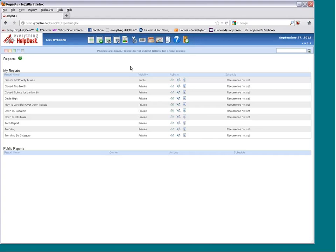Amy, I've gone through an overview of the help desk. I'm going to turn the time back over to you, but before I do, I want to reiterate what Amy mentioned: we're now offering this as a cloud-based hosted solution as well as on-premise. We've had a lot of people requesting information on the cloud, so if you're interested, we'd love to have that discussion with you.